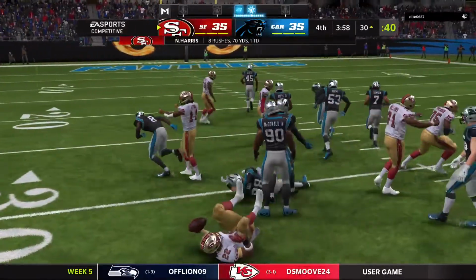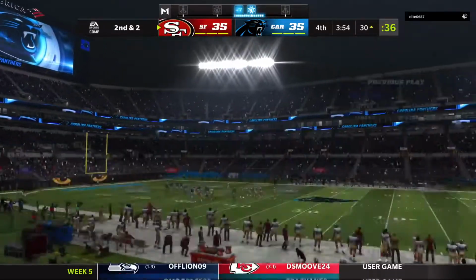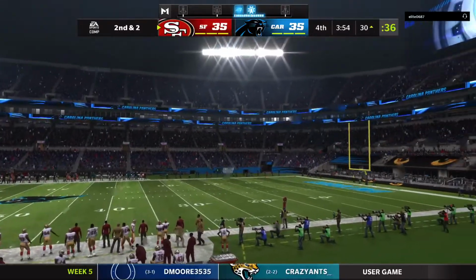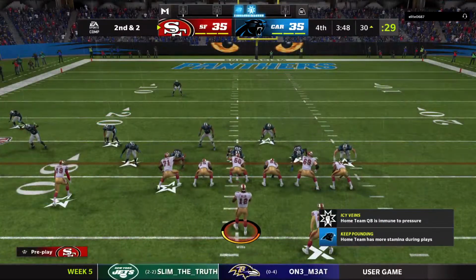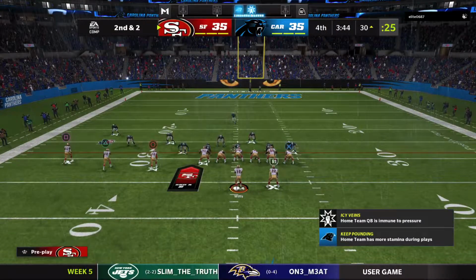And they'll get him down after a pickup of 8, 2nd and 2. This has been an up and down, back and forth type of a game, hasn't it? Maybe this long drive will take a little bit of the wind out of their sails, kind of settle things down a little bit. 8 yards the tally on that first down run. Here's 2nd and 2.